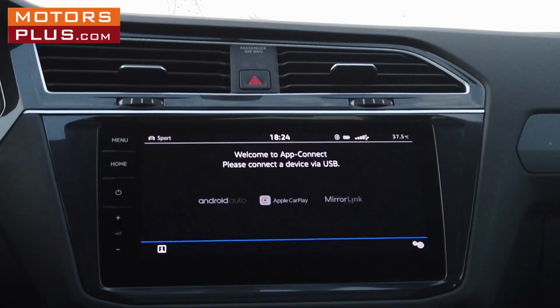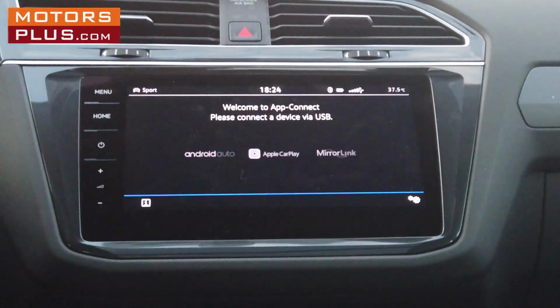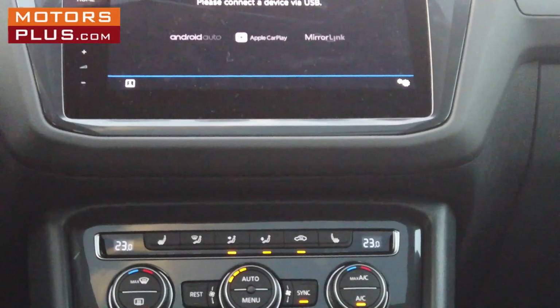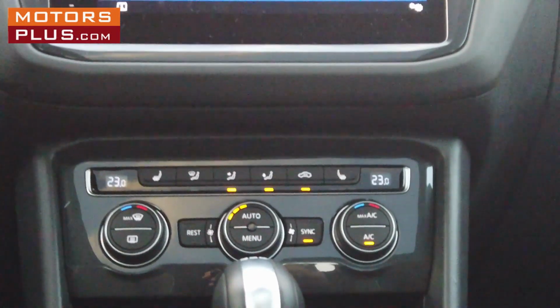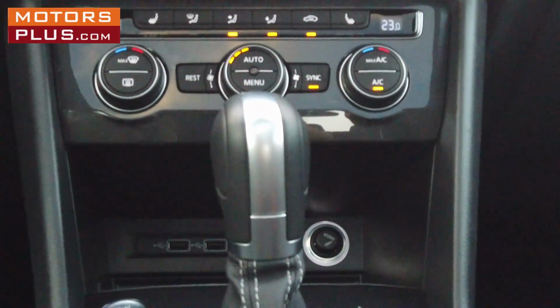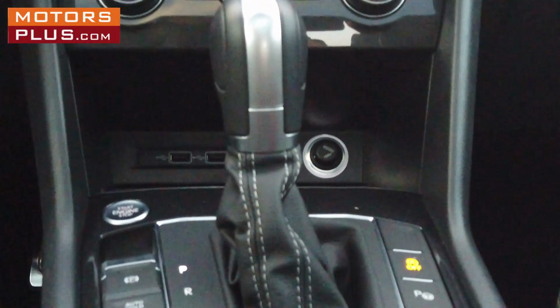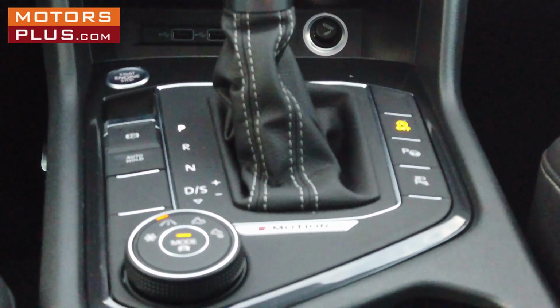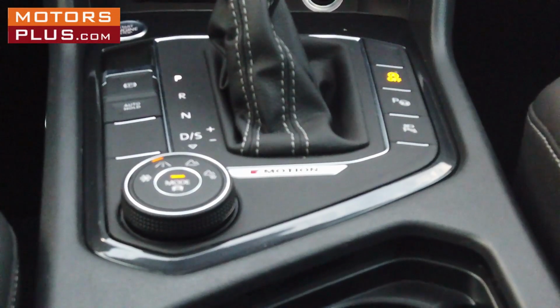center display that is very nice. You have Android Auto and Apple CarPlay. The AC controls are outside the center display, which is very convenient. A bit of an old school shifter, and the materials in the center console are cheap plastic. They're not really fitting.